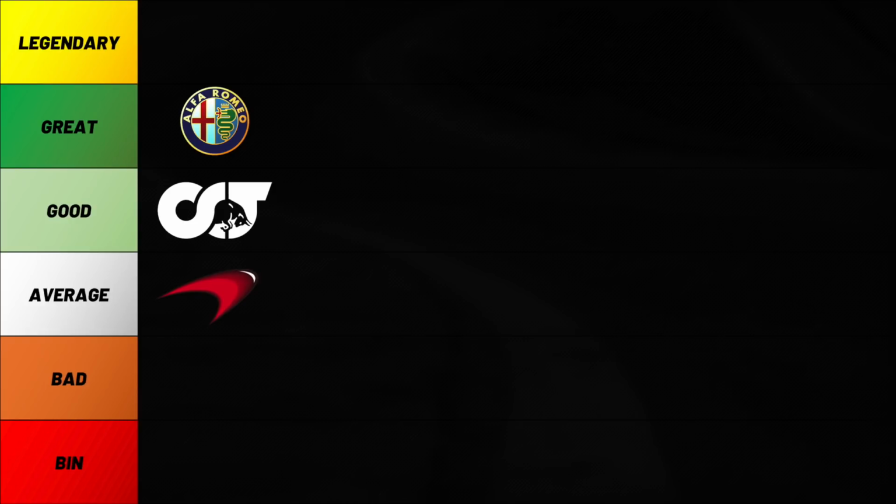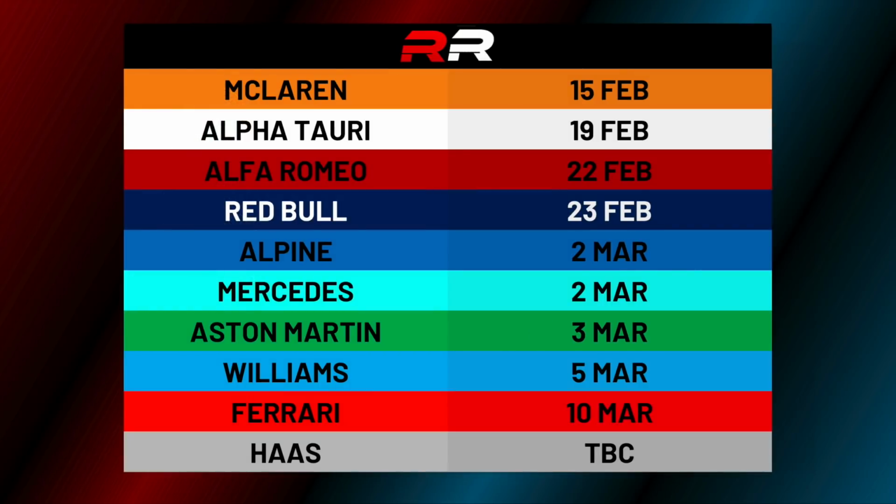Can anyone beat them? Well, just before we go, screenshot time at the ready. Actually, I've got a quick announcement at the very end, so 2 seconds, screenshot time at the ready. Here are your remaining 7 of your car launches in 2021. We've got Alfa Romeo, McLaren, Alpha Tauri out of the way. Red Bull are tomorrow. Yeah, that came out of nowhere. Tomorrow, Red Bull. Next week, we have Alpine and Mercedes on the 2nd of March.